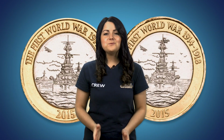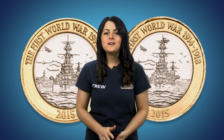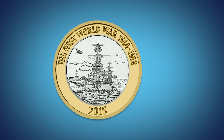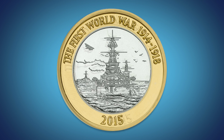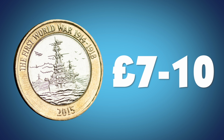As a collector, it's always interesting to look out for these variations on your coins and see if you can find all the different versions. The Navy £2 is particularly sought after as there are only 650,000 of these coins in circulation. But if you're lucky enough to come across one with a flag, they tend to sell for around £7 to £10 on the secondary market.